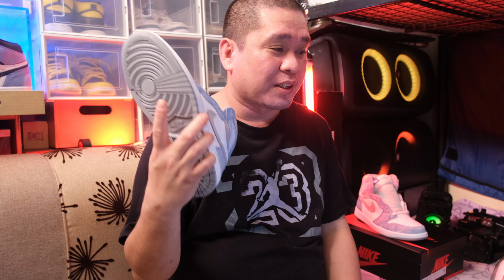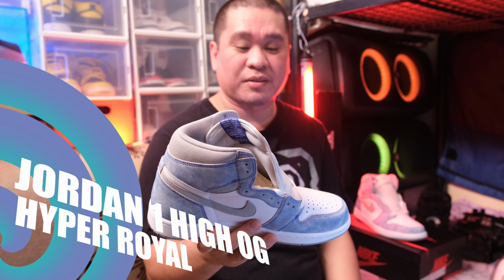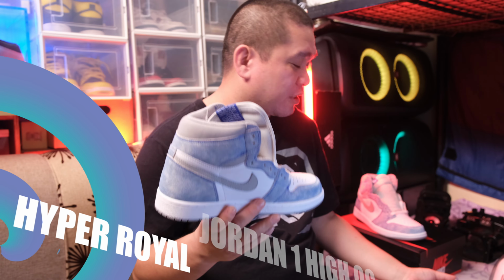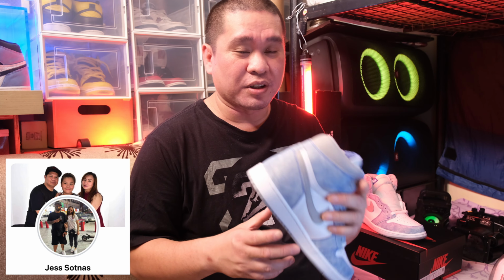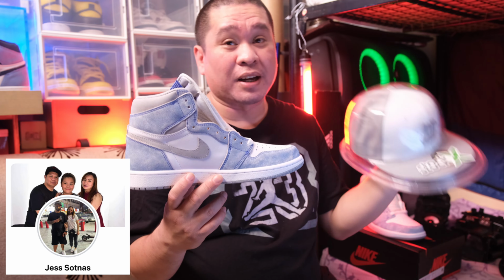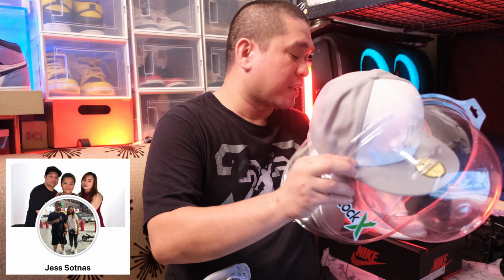And again guys, I think that's it for today. The sneakers for today is this Jordan 1 High OG Hyper Royal. Napakaangas ng sneakers na to. Shoutout natin again kay Jess Otnas sa ating pair of the day. May kasama pang cap, di ba? Astig, talagang may terno pa. Maraming salamat ulit, shoutout Pops Jesot, sa ating snapback.